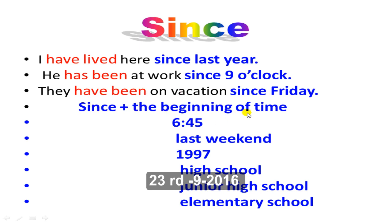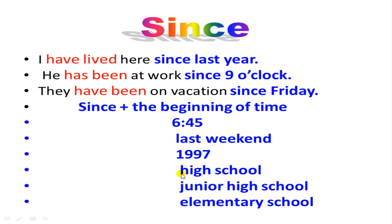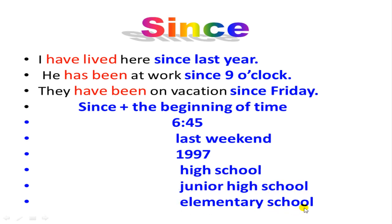Since plus the beginning of time. So after since, you have the beginning of time, like 6:45. Since last weekend. Since 1997. Since high school, since junior high school, since elementary school. High school, secondary school, junior high school, prep school, elementary school, primary school. American, British, primary school.